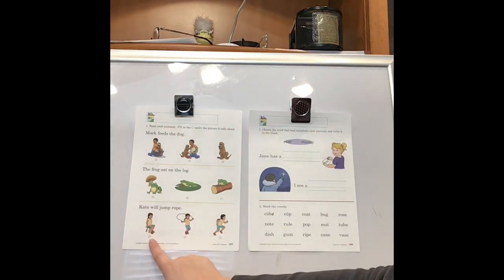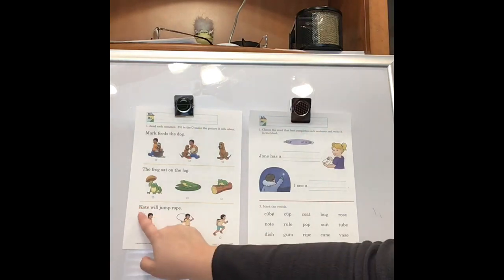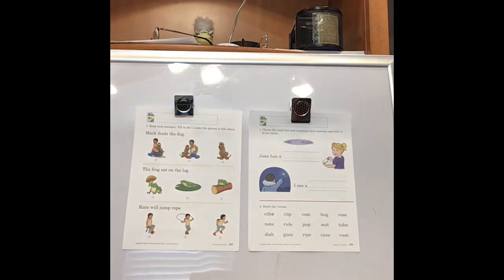So here's Kate, but she's not jumping rope. She's sitting on a chair. Here's Kate. She's got a jump rope in her hand, and it looks like she's jumping. Here's Kate. She's not jumping though. She's running. So which one would you fill in? Kate will jump rope. Lena?